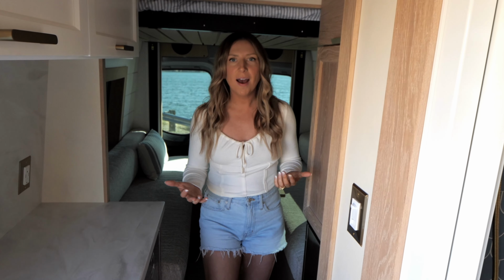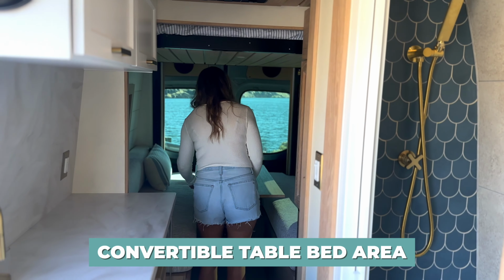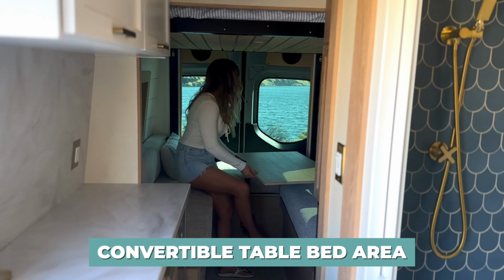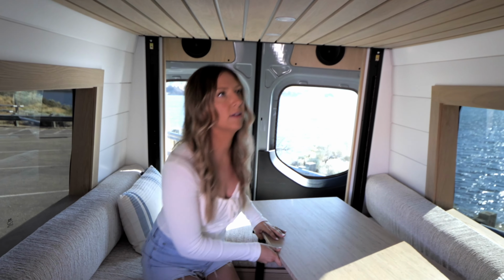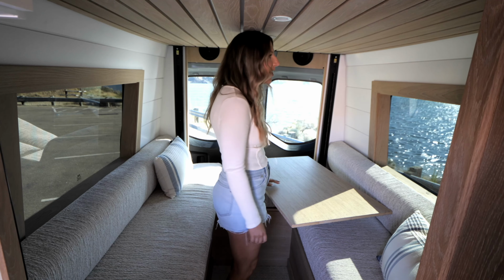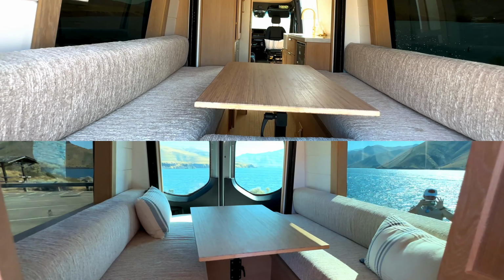Now moving all the way to the back, the most important fun part of this van. We've got our convertible table bed area back here with a bamboo table. For reference, I'm 5'6". I can pretty much stand up without hunching over too much, so it's pretty comfy and cozy back here with the kids. They can obviously get in and out really easily.